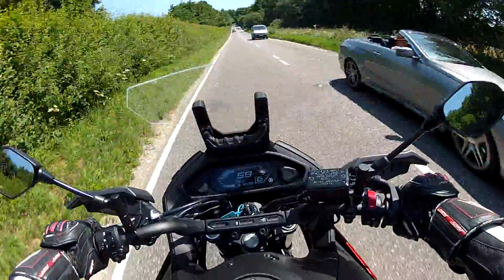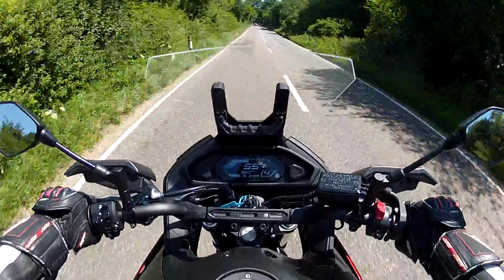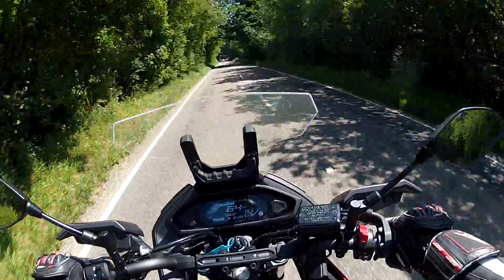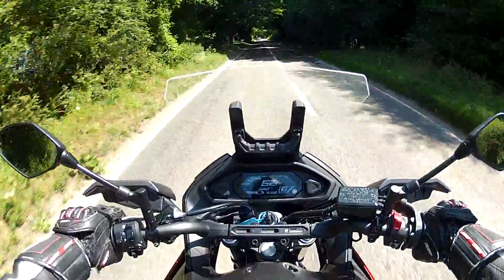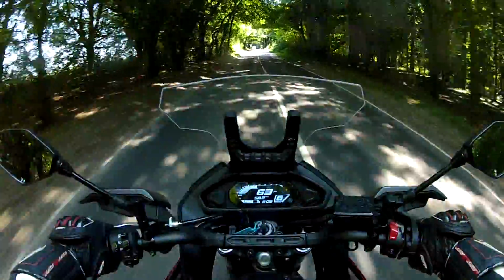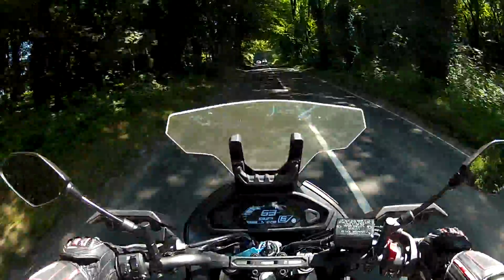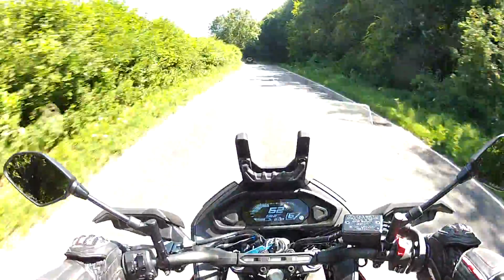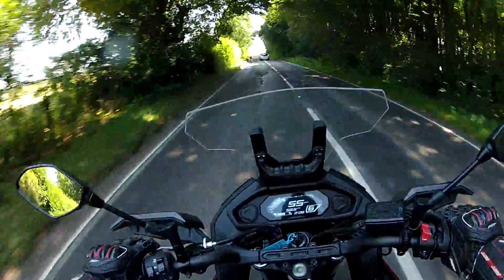Let's just take it up to 6,000-ish revs just to feel if there's any nasty vibes. As I said, there's a tiny bit coming through the bars now, but nothing to worry about. So top gear is quite a nice, relaxed cruise actually. So just about 60 mile an hour now. It's a really nice engine speed, very relaxing.